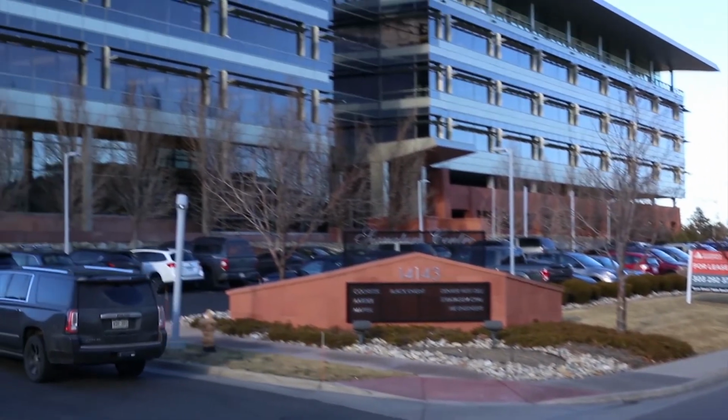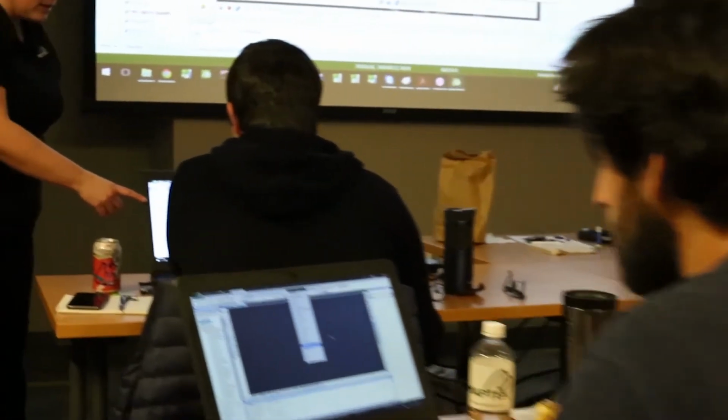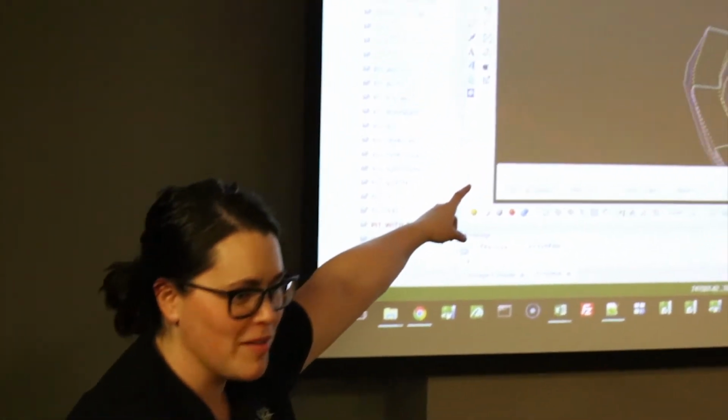I'm at Maptek North American headquarters in Denver, Colorado at the Train the Trainer training. People from other universities were all getting trained so that we can go back and train our students. I'm from Nevada. I got my PhD from Nevada. Almost all the mines that we have, underground mines that we have in Nevada, they use Vulcan. So it's very crucial for the students to know Vulcan, at least to understand how Vulcan works.